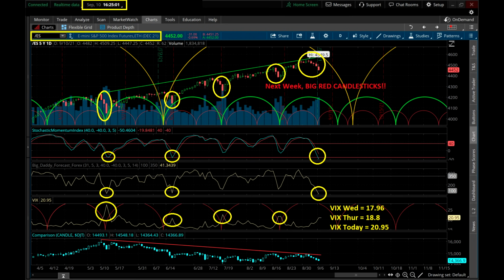Let's move down to the Big Daddy forecast. What do you see there? Same thing. Very similar. It's lower than the 2 yellow circles to the left of it. Even though it might be hard to determine the numbers, I already checked the numbers. I just didn't put them on the screen here. But the Big Daddy forecast, as of end of today, the number is lower than any other time in the last 3 months. It's a daily chart. Okay? Keep that in the back of your mind.